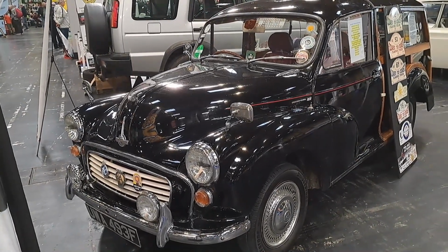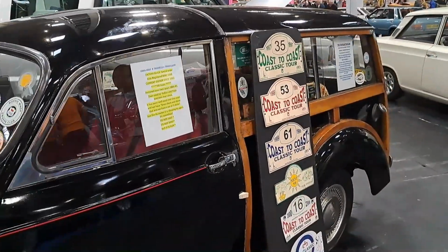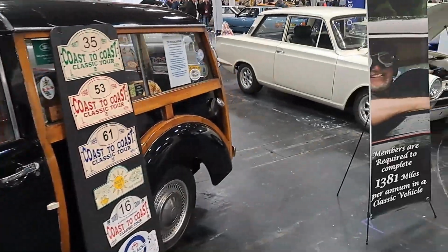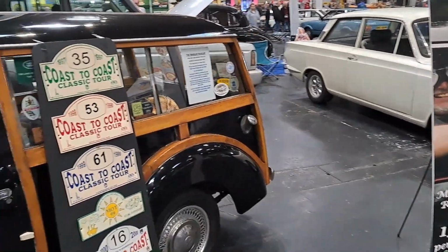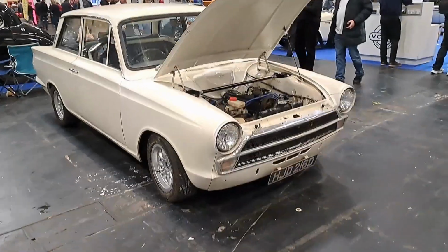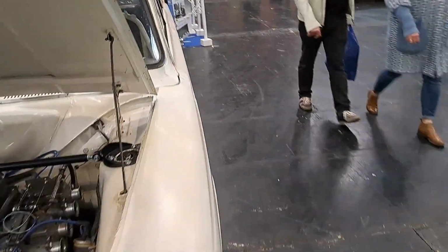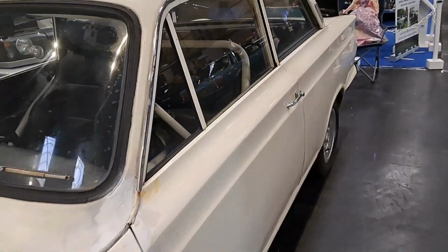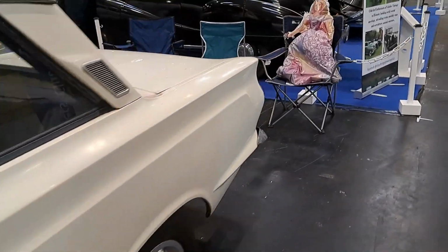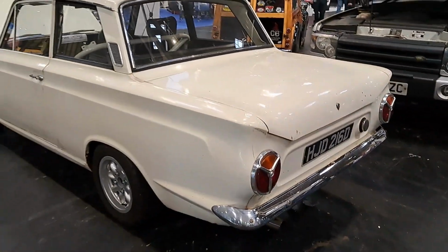Okay, so yes, '68 Minor Traveller. You have to complete 1,381 miles per annum in a classic vehicle. Well, I certainly do that with mine. 1966 Ford Cortina, 2-door. This has been a GT originally, possibly. Got some Minilite star wheels on there, which looks good on that.